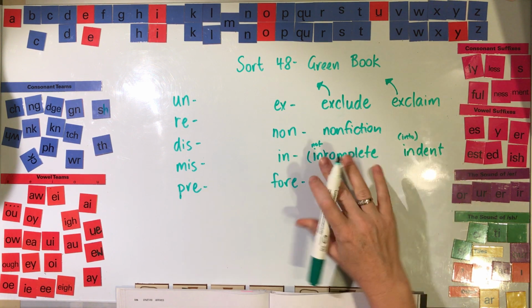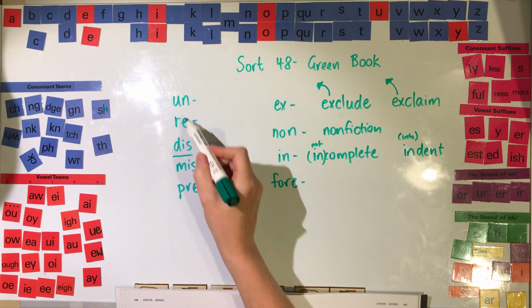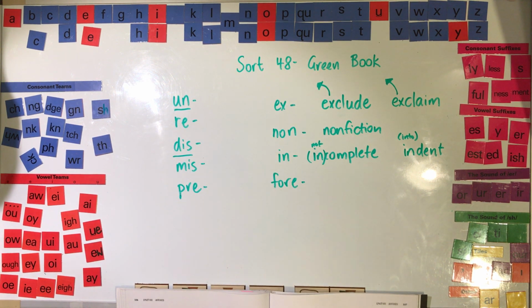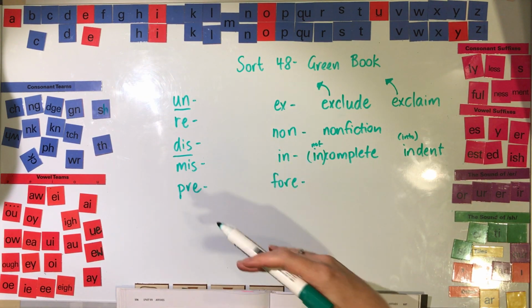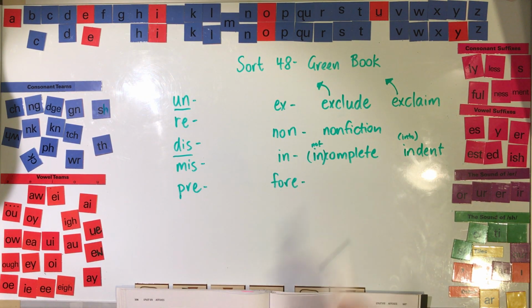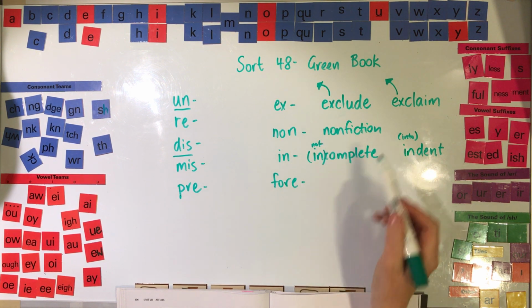So this is a little bit tricky, the in one, because it can mean not, just like dis and un pretty much mean not or undo. And now we've got this in, which can mean not and into. So when we're sorting those words in our in prefix, we're going to be discussing whether it's the not or the into one.